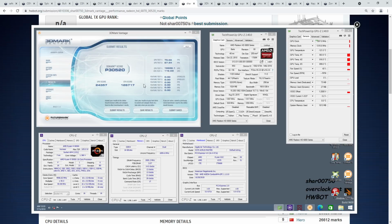The benchmark doesn't know what to do if you have more than 16 threads, so for Vantage you do need to disable SMT on a 5950X. And then it's not super memory sensitive, but it doesn't hurt to have good memory settings, and so here we see 3800, 14-13-13-21, with a tRC of 29, which I'm pretty sure is getting overridden by the tRP or tRAS.